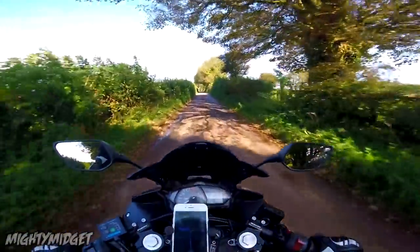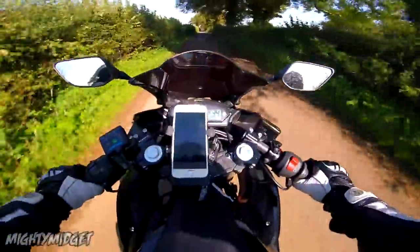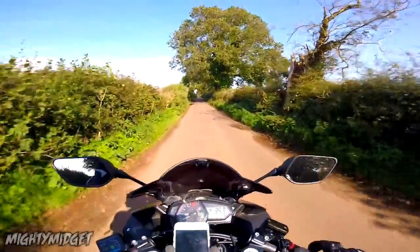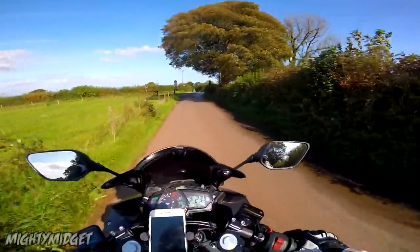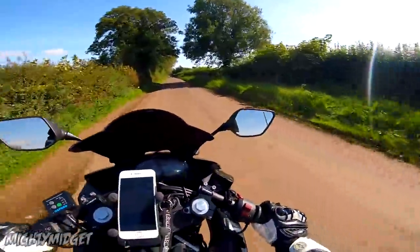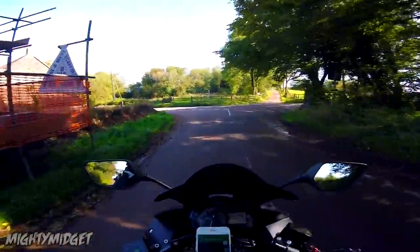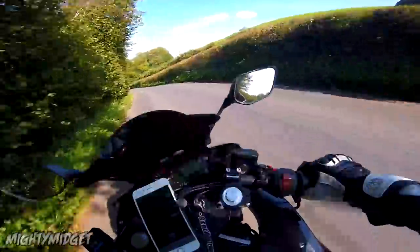Right, hopefully this is onto a main fucking road. No, it's not. It's another fucking country lane. Oh my days. Oh, this is just gonna get worse and worse and worse. Looking a little bit better. Oh, jokes.